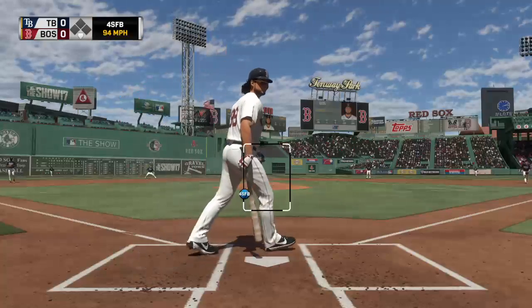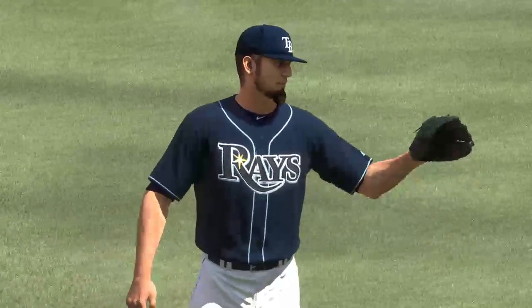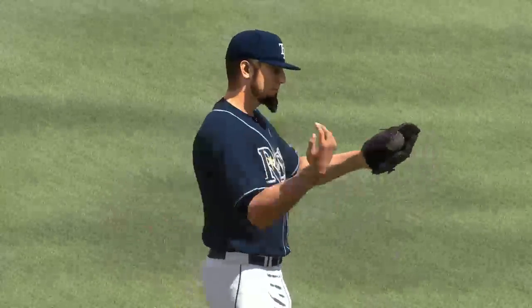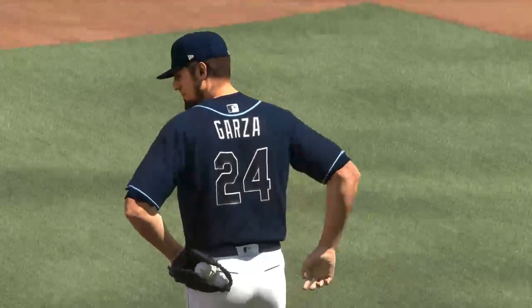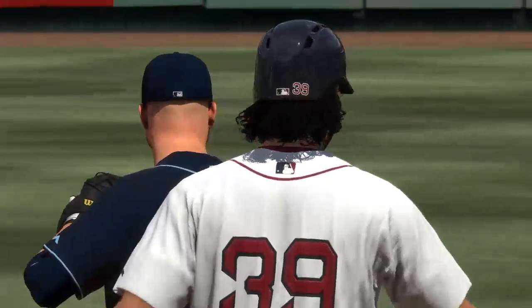And he takes ball 4. So a good job out of the 9-hole in getting on base as we go back to the top of the order. Hey, they haven't been able to register a hit against this guy, but at least they have a base runner here. We'll see if that leads to something.